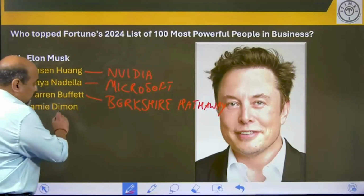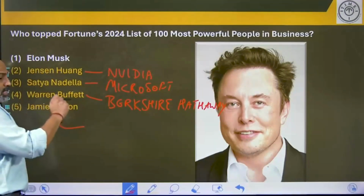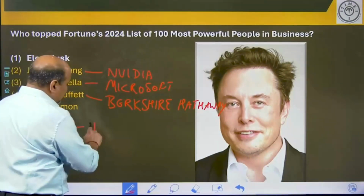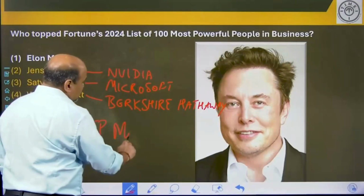Jamie Dimon. This guy is the world's most powerful finance man. And this guy is the chief of JP Morgan. JP Morgan.